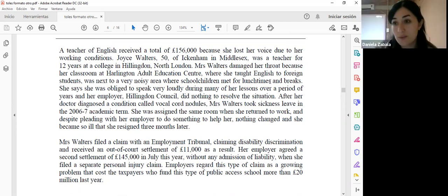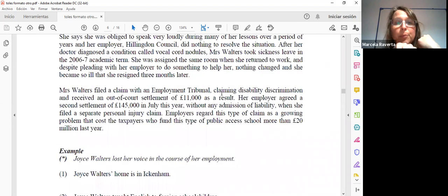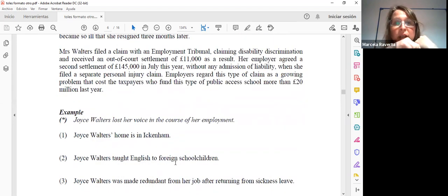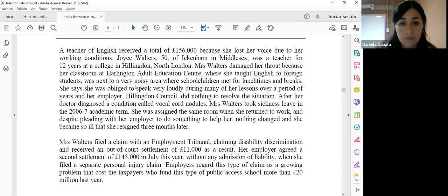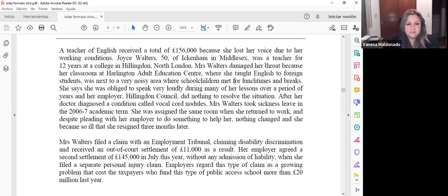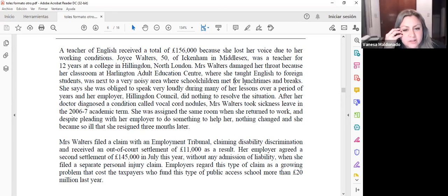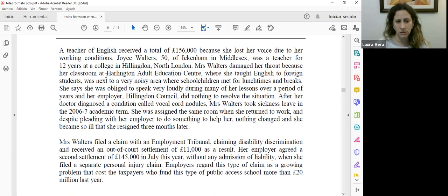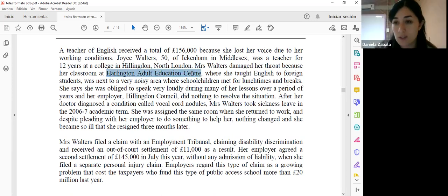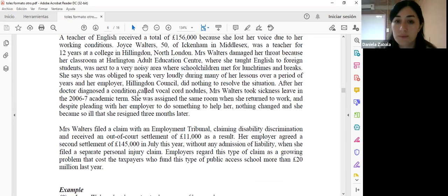Yes, true. But she taught adults, and the point is that there was a noisy area next to the center. The school children were next. She taught adult students, for 12 years. The thing is that she works at Harlington Adult Education Center, where she taught English to foreign students, adults, but the school children were next to this education center.